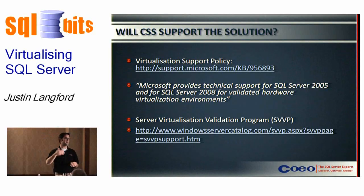If there is a performance problem or anything else, you can raise a case with Microsoft, and if they believe it to be a virtualization issue, they have an agreement with the virtualization software vendors and can raise a case with those guys and work together to find out what the problem is. Before this, we were pretty much left on our own to fight the case between the two providers and try to get to the bottom of what the problem is.